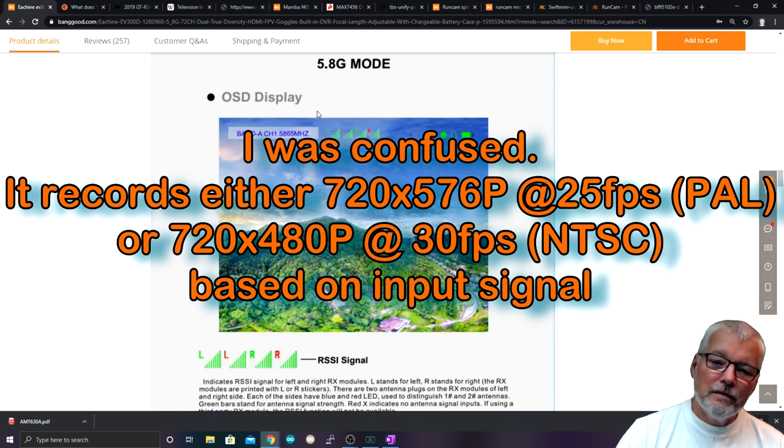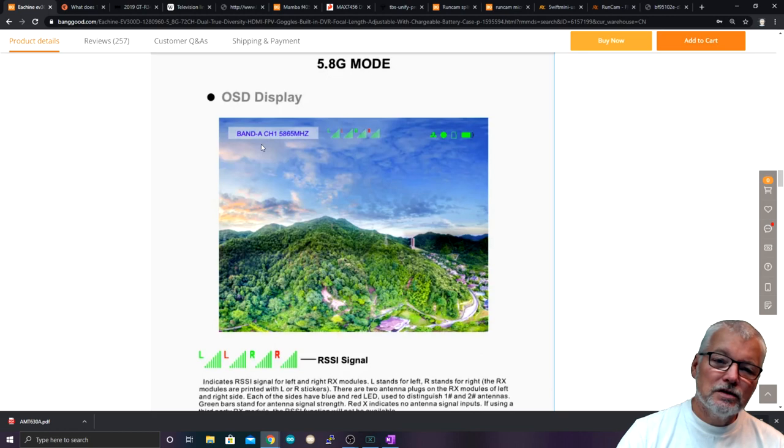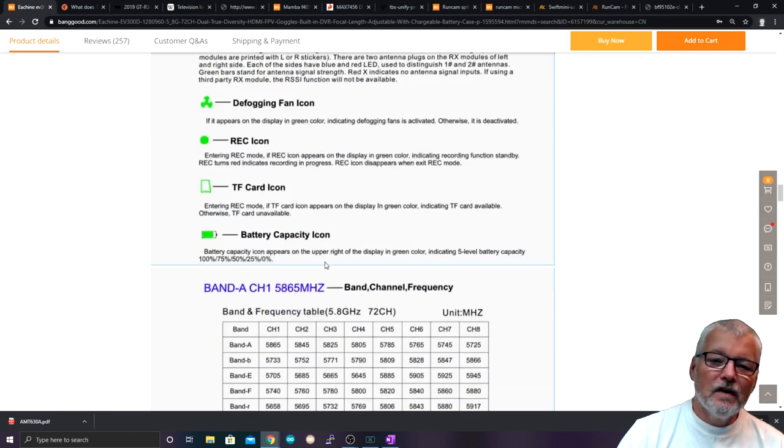This gives you information about what's happening while you are using the goggles, so you can see what band you're currently running on. You'll be able to see the signal strength of each of the four separate receivers. There's a fan built in to stop you fogging up and stop the electronics getting too warm, and a battery status. And then, of course, you've got the view that you're looking at. I'll give you a link to everything anyway, so you can read through this yourself.